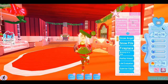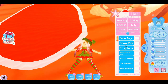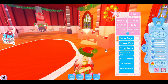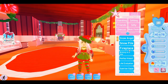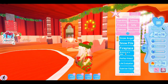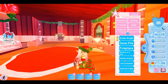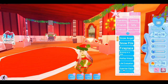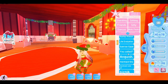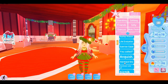Oh yeah, there's a new snow angel sitting. Oh my gosh, this is so cool! Snow pile. This is so adorable. Fireplace. Let's do it. Wishing on a star. Oh, this is so nice. Rooftop hideout. Oh, I love this. Sunrise gaze. Oh my gosh. Mermaid fins. Okay, that's the other ones now.